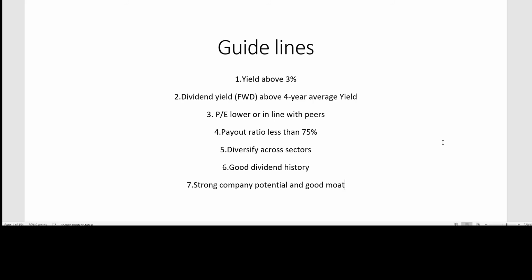But before we look closer at the company, let's see how they actually fit with my guidelines. So firstly, a yield above 3%. Secondly, a dividend forward yield above the 4-year historical average yield. Thirdly, a PE lower or in line with peers. Fourthly, a payout ratio less than 75%. Fifth, diversity across sectors. Sixth, good dividend history. And seventh, strong company potential and a good moat.